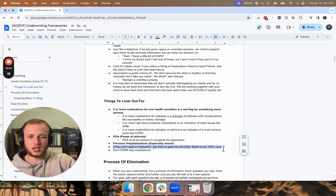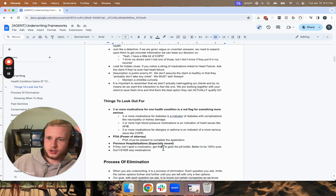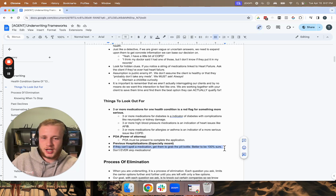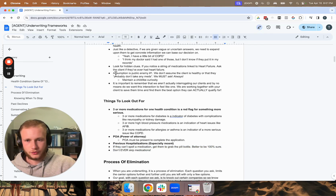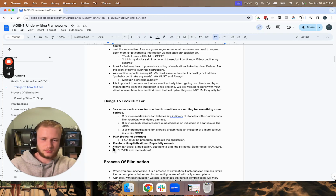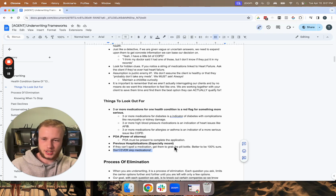If they can't spell a medication, you're going to want to ask them to grab the pill bottle. There are all these crazy medications, and a lot of times people don't speak the clearest over the phone, or you're having connection issues. We don't want to just try and fit pieces together. Let's be 100% sure. So have them grab the pill bottle, spell it out, and let's type it in. And again, don't ever skip medications.